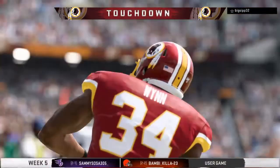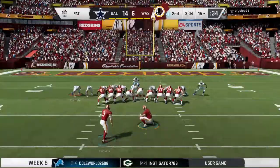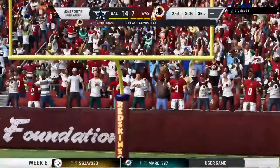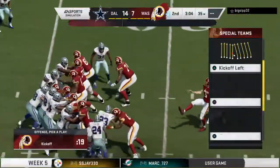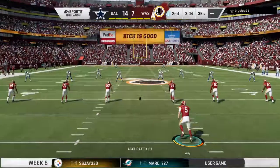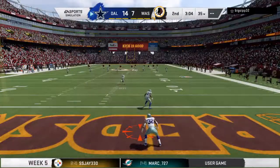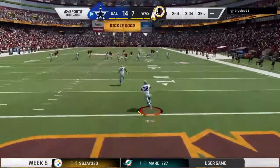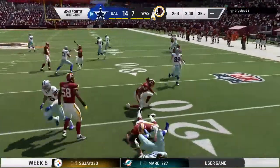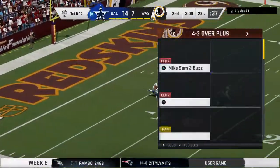Touchdown, Washington. A great play there. His first touchdown on the year as they are now on the board here in the first half. Extra point good by Hopkins. And that'll make our score 14-7. This game back within a touchdown now as the kickoff's away. That'll be taken in the end zone. And he'll get across the 20 before he's brought down at about the 23-yard line.